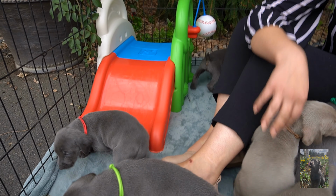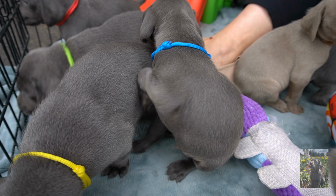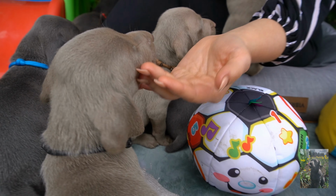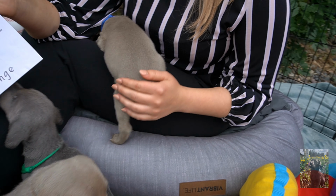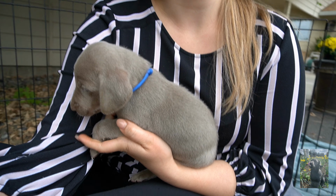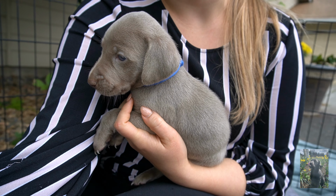For this litter, we decided to give our puppies nicknames instead of calling them by their colors. So for this litter, we decided to go on the theme of cheese. So we brainstormed a bunch of cheesy names. This puppy that I'm holding right now is a silver boy, and he is named Colby.